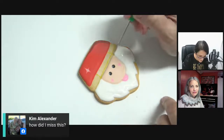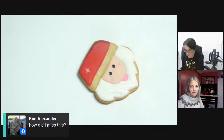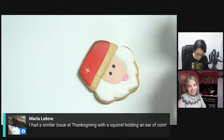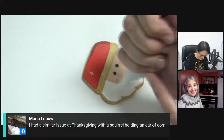Thing is, because the cupcake shape is so versatile, you could pair this cookie with different designs to make it more Christmas. Here, now I'm using clay. Can you visualize a squirrel hole? Okay.